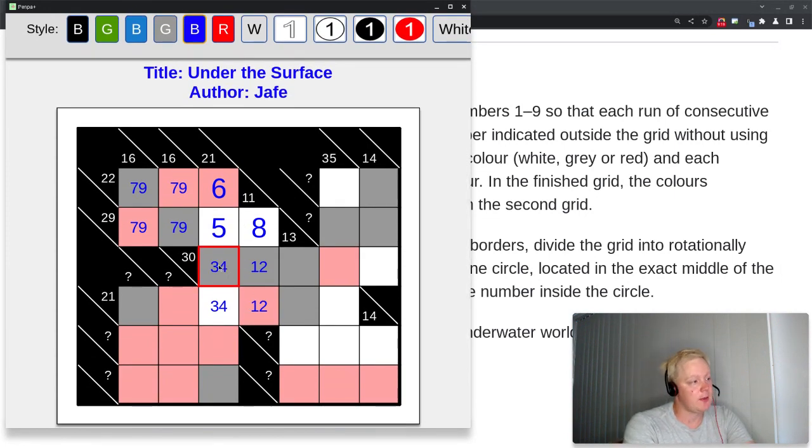Now that tells us that these are 3 and 4 in some order, so the only thing missing from this column here is 1 and 2. So those both must go into these bottom cells here.